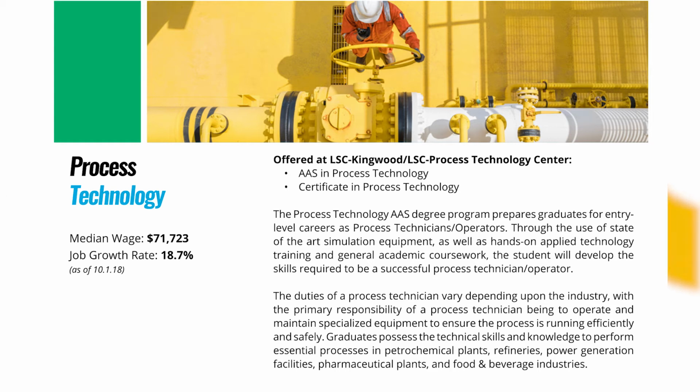The industry that we serve, the process industry that we serve, includes pharmaceuticals, pulp and paper, oil and gas, refining, petrochemicals, water treatment, as well as a few others. Employers are looking for individuals who are good team players, who are problem solvers, who have strong work ethics, and who are willing to go the extra mile to get the job done, to work well with others.